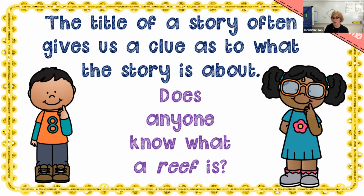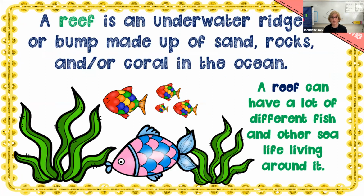So the title of the story often gives us a clue as to what the story is about. Does anyone know what a reef is? Well, I think it's a place where fish live and swim. It's like a habitat. And we have habitats in science and social studies. A reef is an underwater ridge or bump made up of sand, rocks, and or coral in the ocean. A reef can have a lot of different fish and other sea life living around it.